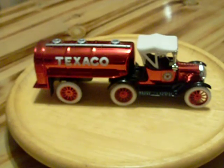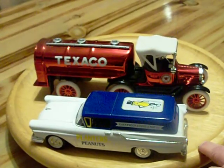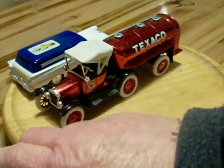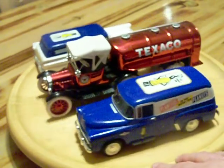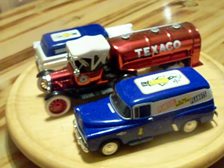So I was just going to show you what Mickey D's had, and these cars that came from my friend that didn't have any regard and just threw them in a box. So I'm kind of upset about that.